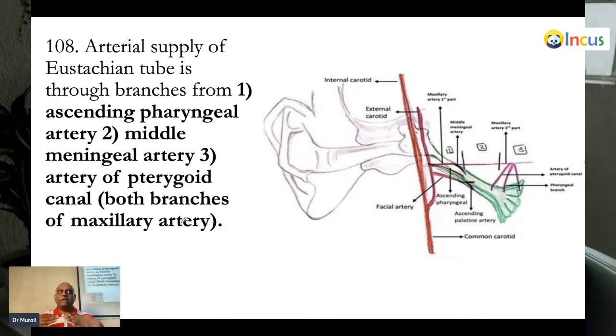Whereas the two vertebral arteries combine to form the basilar artery, which divides into the posterior cerebral artery, and that connects with the middle cerebral artery through the posterior communicating artery. That's how the circle of Willis is formed. So no worries. The maxillary artery is a branch of the external carotid system. The maxillary artery's branch, the artery of the pterygoid canal, supplies the Eustachian tube, is what you have to emphatically remember for tomorrow's exam.